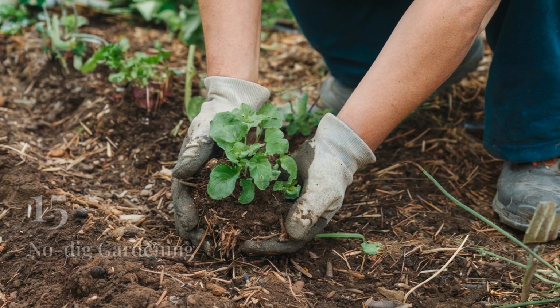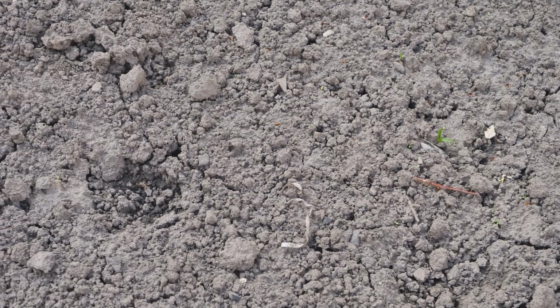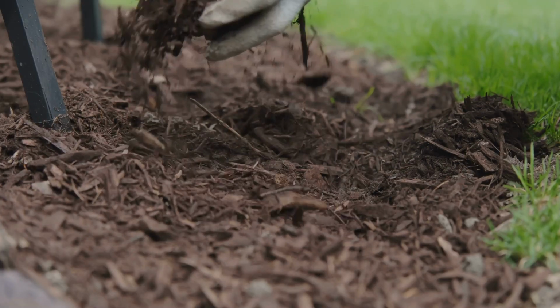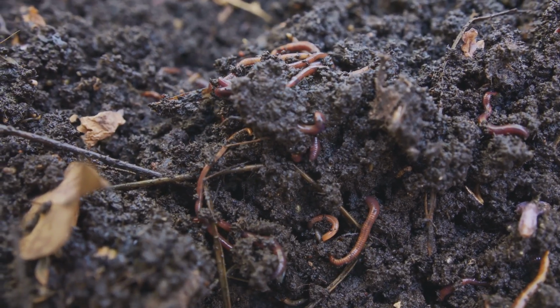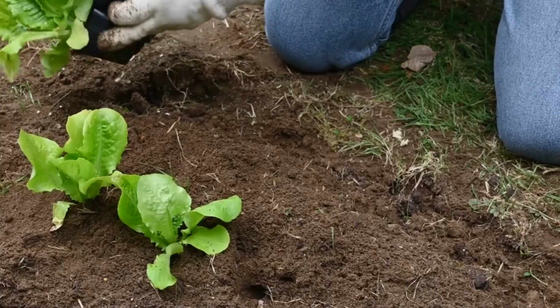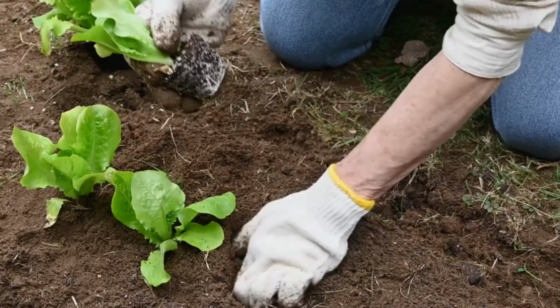No-dig gardening is all about working with nature, not against it. Instead of tilling and disrupting the delicate ecosystem beneath our feet, this method focuses on building healthy soil from the top down. Consider layering cardboard, compost, and mulch directly on top of the ground. Over time, this creates rich, fertile beds that are teeming with beneficial microorganisms and earthworms. It's a gentler, more sustainable way to garden that your plants will absolutely love.